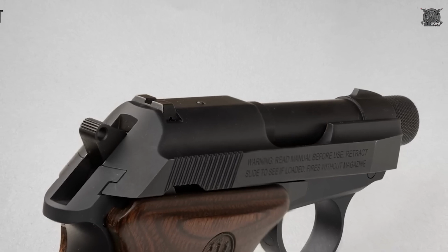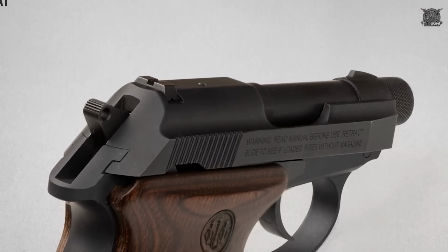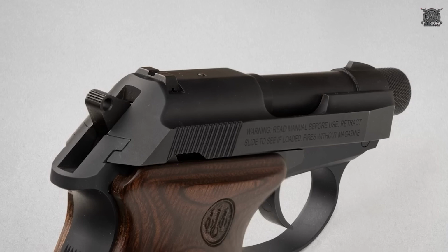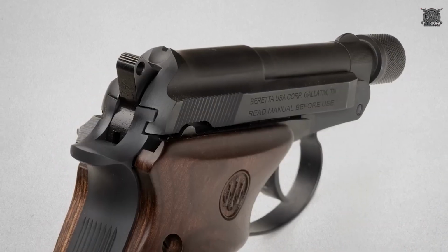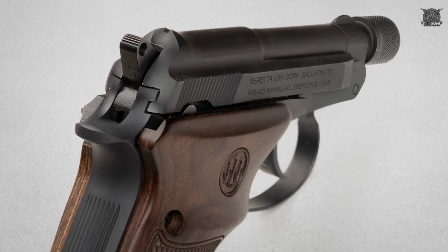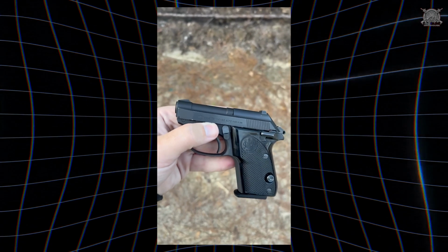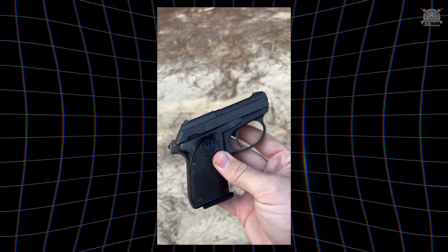Though 32 ACP lacks the raw power of 9mm or .380, real-world use shows it can suffice for close-in threats. The Tomcat's steel frame and modest recoil let you manage follow-up shots effectively. Some might dismiss it as too mild, but others praise the combination of low recoil and easy loading.